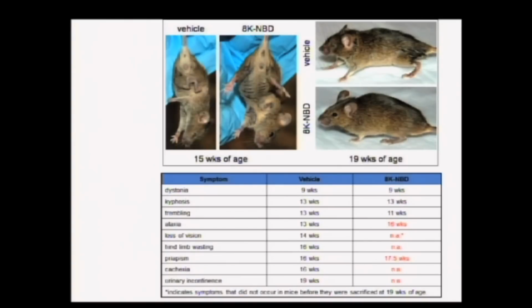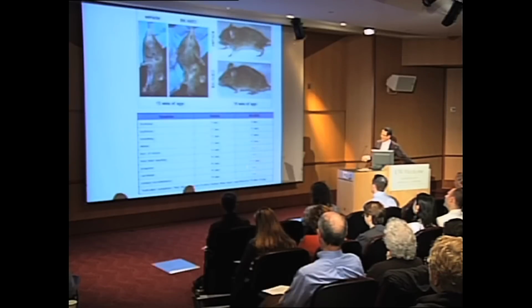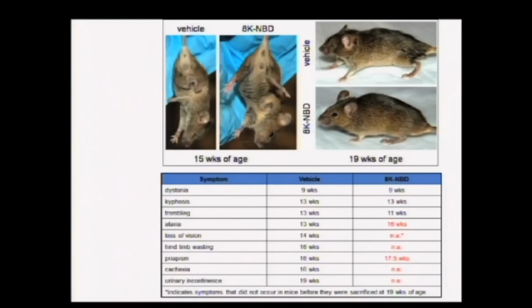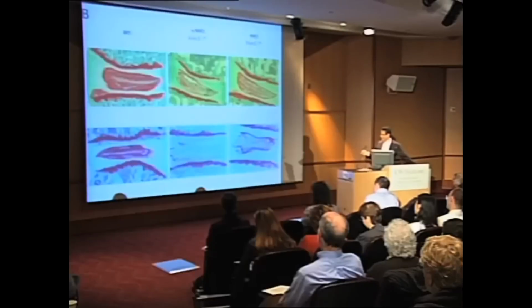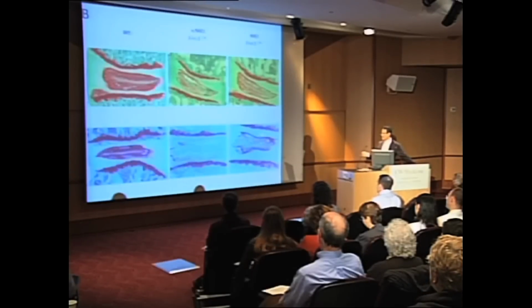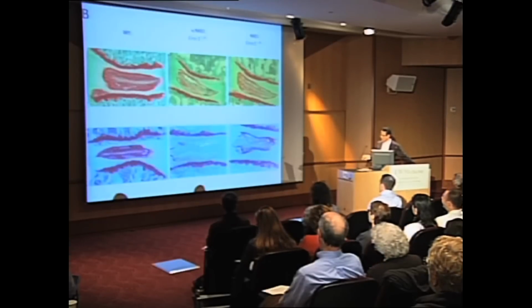They have the same endonuclease deficiency, but if you block the NF-kappa beta cascade, you can actually delay aging, which is quite remarkable. And so you can see that all the phenotypic, you can't clean up everything, but you can get substantial lessening of the effects of the aging process in these mice. So there may be a cure for aging after all. And then if you look at their disc, you can see with this NBD, just inhibiting the NF-kappa beta cascade, you build up the matrix again compared to the wild type, and then comparing it to the deficient mice.